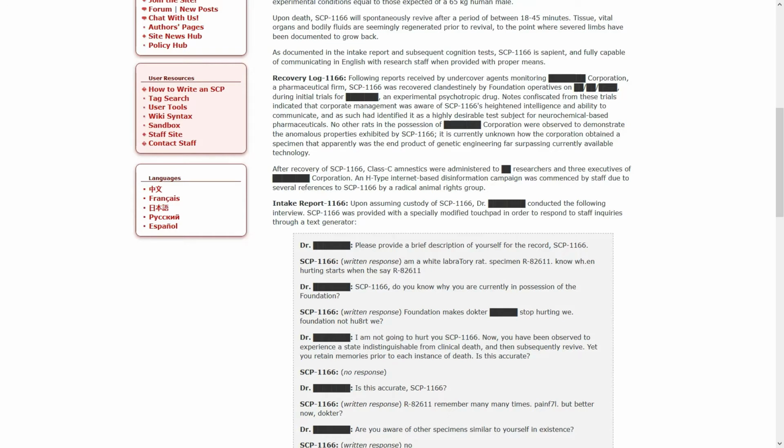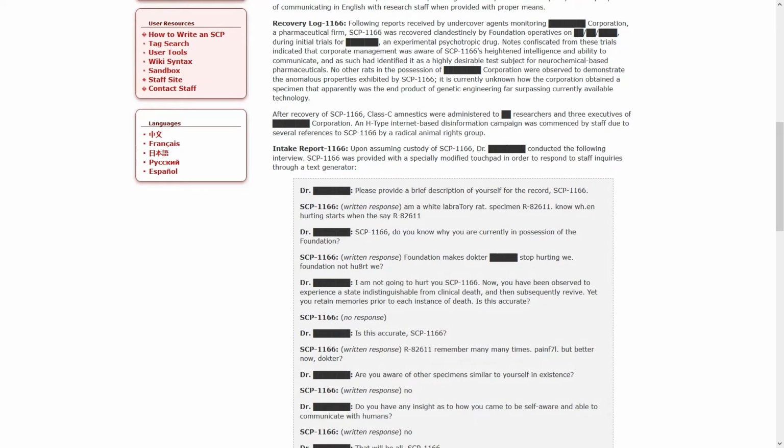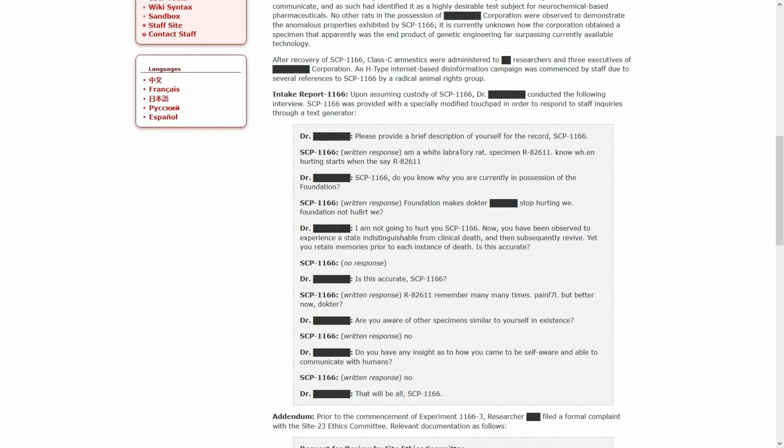It is currently unknown how the corporation obtained a specimen that apparently was the end product of genetic engineering far surpassing currently available technology. After recovery of 1166, Class C amnestics were administered to Blank researchers and 3 executives of the corporation. An H-type internet-based disinformation campaign was commenced by staff due to several references to 1166 by a radical animal rights group. Intake Report 1166.